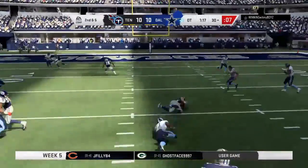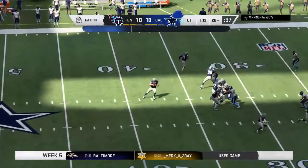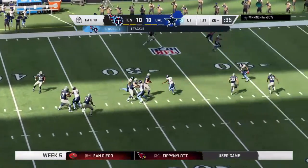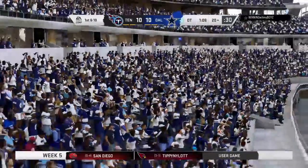2nd and 5. And now he'll tuck it and run. And they'll get this one down to about the 20-yard line. Give him 10 that time, escaping the danger, running with it, and picking up a first down. 1st and 10 at the 20-yard line.